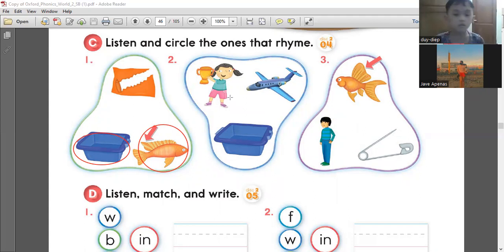Number two is? Bean. Okay, you say win and bean. Is this your answer? Yeah. Okay, correct. Good. Okay. Next, number three. Fish. Okay, fish. Or fin, sorry.